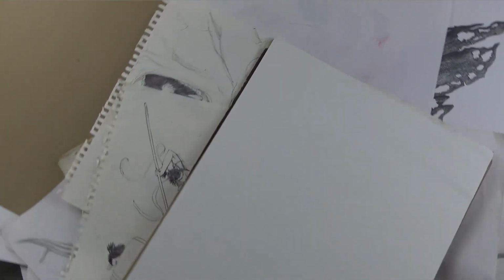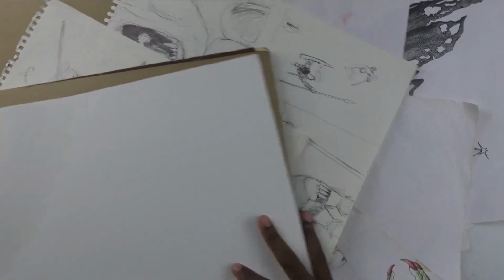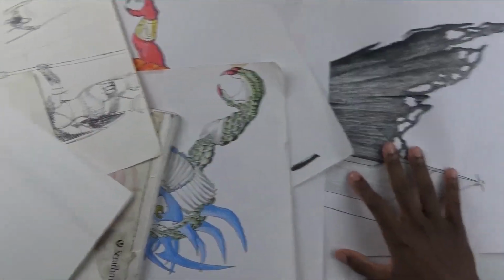So, made it to the end with all these drawings and stuff. That's what it looks like after I went through all of that. Look at all that stuff, man.